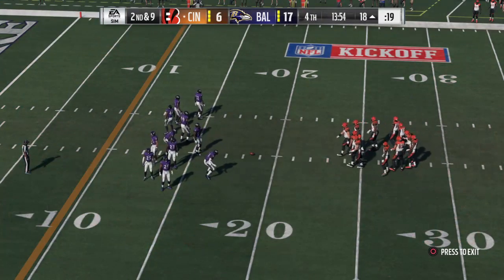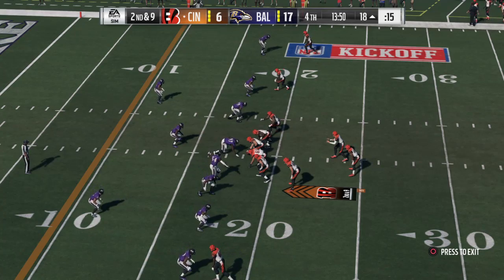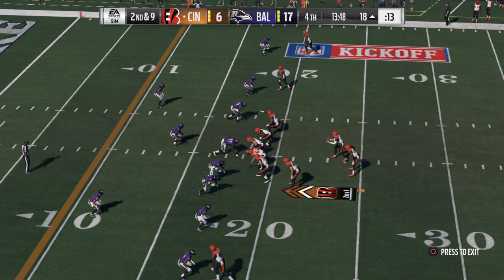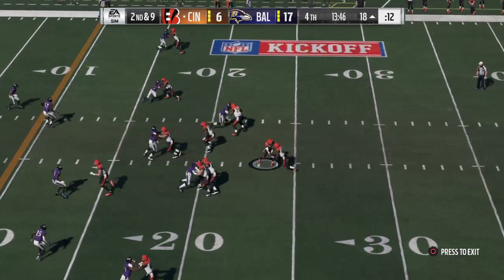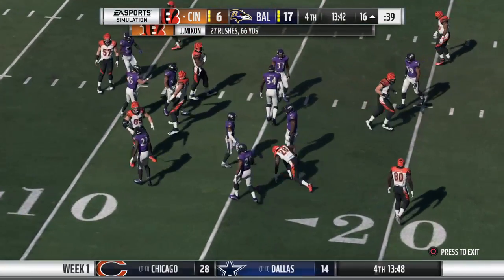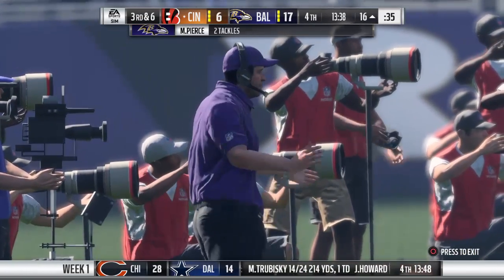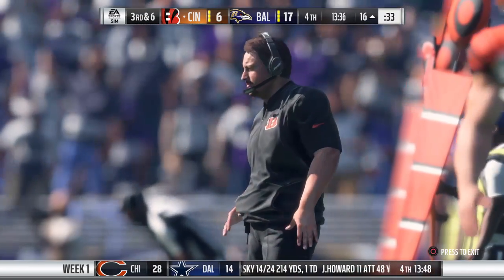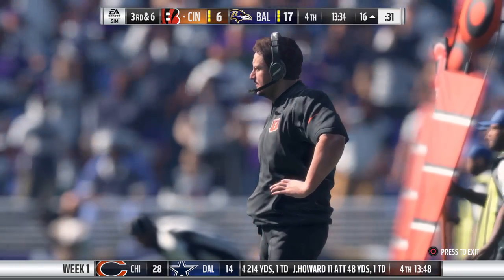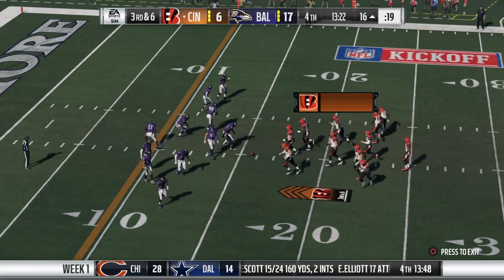And ready now for 2nd and 9. Dalton on the draw to Mixon. He'll get forward for 3 down to the 16-yard line. Tough day, tough sledding right there, and it's been that way the entire game. Not a whole lot of room to ramble for him. Yeah, you're right. It's been that way all afternoon. Didn't get a whole lot better there.